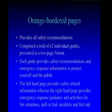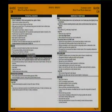Orange bordered pages. This provides all your safety recommendations. It's 62 individual guides presented in a two-page format, and you're going to use the number that you find in either the yellow or the blue section to refer to the orange section, which is going to give you your isolation distances and such. There is guide number 128.